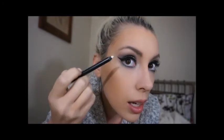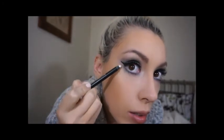Alright, so this is also another... Okay, so my camera's gonna die soon. Really quick, I did the Fergie white liner on my waterline underneath there. And then I did a little line lining my black liner right there because I just thought it would look really cool. I don't know why I feel like doing these new things today. I'm just gonna fix that little spot right there.